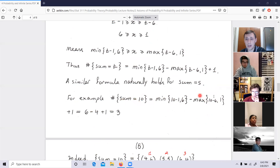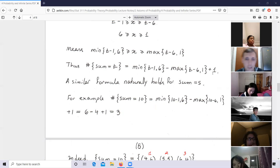So 10 minus 6 and 1, what's the maximum? The maximum is obviously 10 minus 6, right? And the minimum here is 6. So it's 6 minus 4 plus 1, and the result is 3. That means there are three ways of getting the number 10. And you can check it's obviously right. Clear? That's what this is saying.